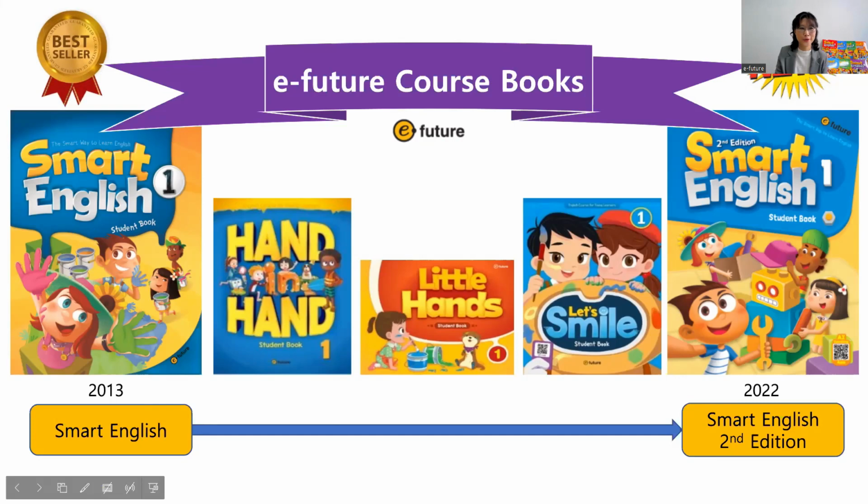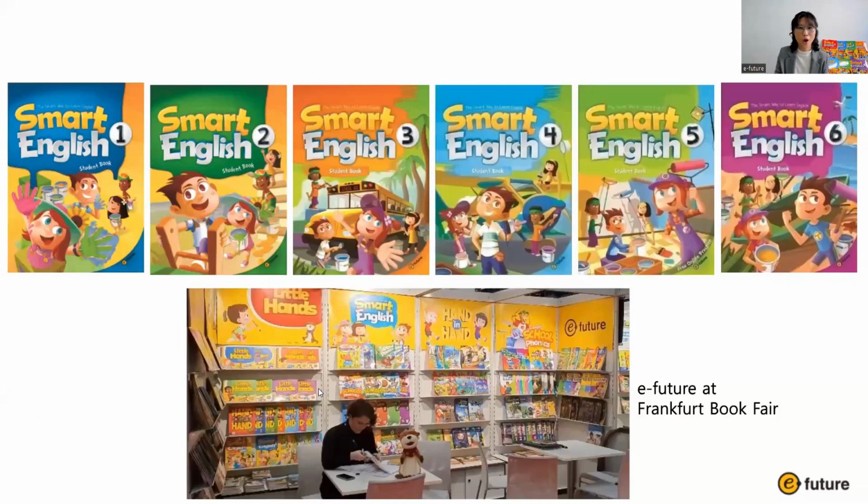And if you have used Smart English, then you will know why it is so popular, right? Can you see this sign here? Bestseller. It's one of our bestsellers. If you look at the cover images of Smart English, this is the first edition, the current one that we have now. It's very colorful, right? And the characters are very cute and lively.